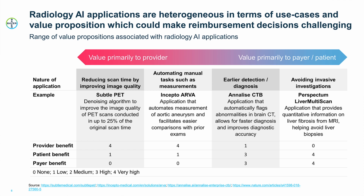So the easiest way to do this is maybe just think about them in examples. If we say, let's increase the efficiency for the reader, who does that really benefit? What is the benefit there? The benefit is primarily for the reader. The provider can get more reads done in an amount of time, because if you reduce the time they spend per scan, or automate reading aspects, they benefit greatly.